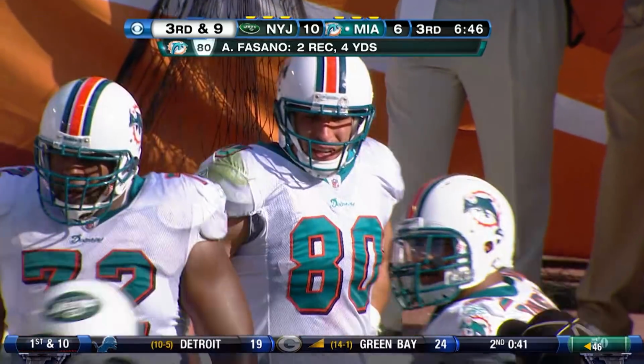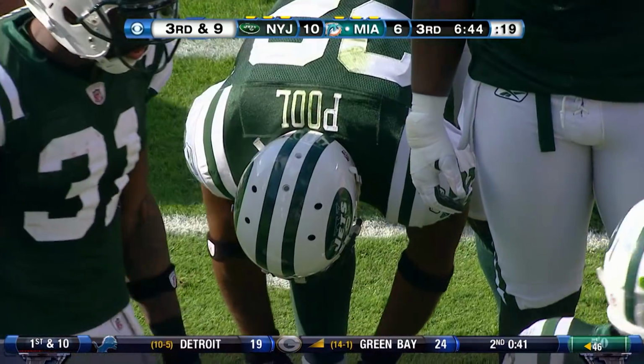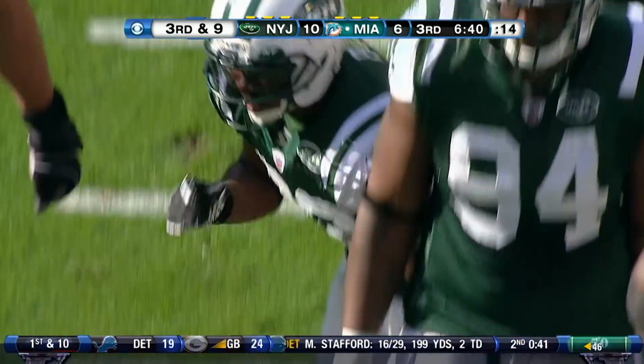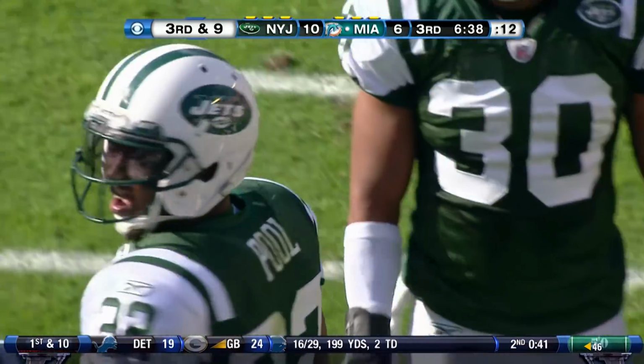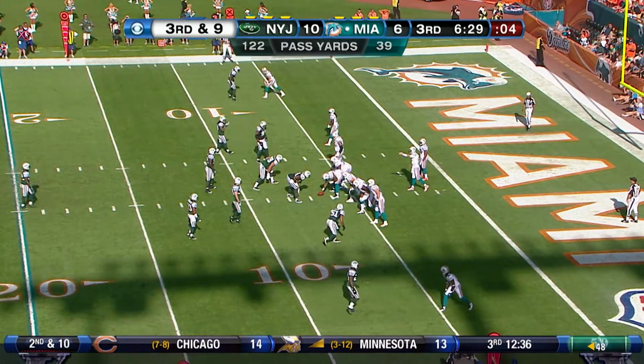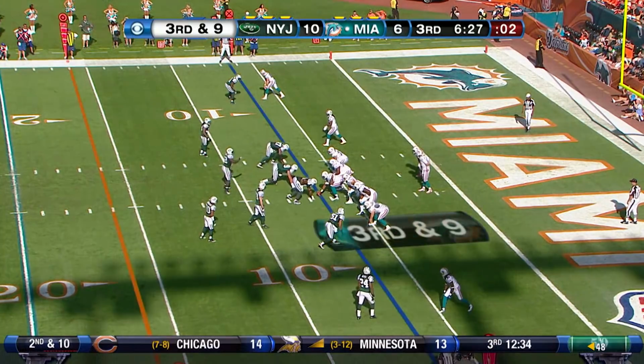Rodney Poole may be out to prove something. I think the whole world has seen the footage from him a week ago. If I was Rodney Poole, I would have stopped watching television. He got run over by Ahmad Bradshaw last week. That's Reggie Bush, who's a spectator today for the Dolphins.